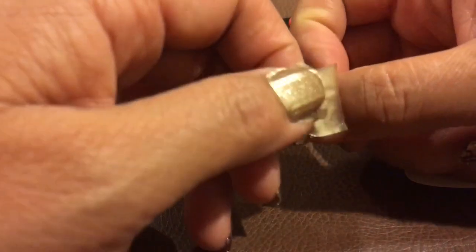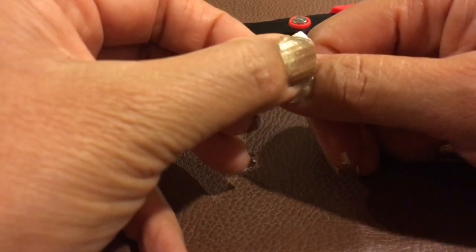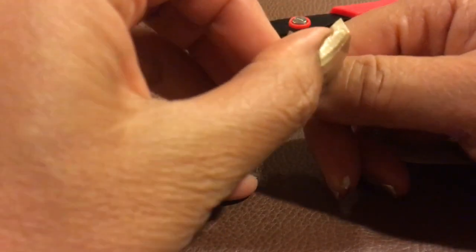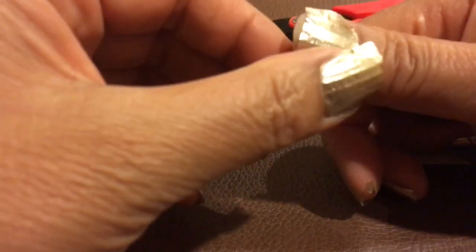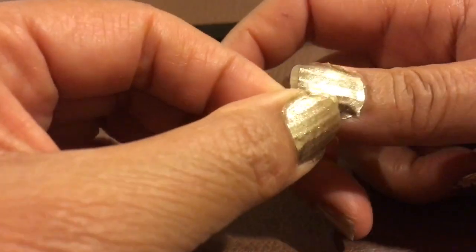But since I have shorter nails, I can maybe get away. My thumbs are a little bit longer, so let's see what happens here. Well, I'm a little short there. So I might have to break out the other nail.